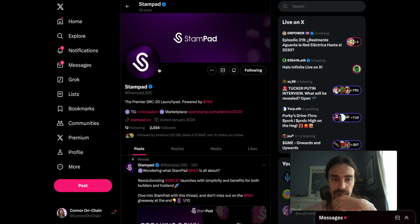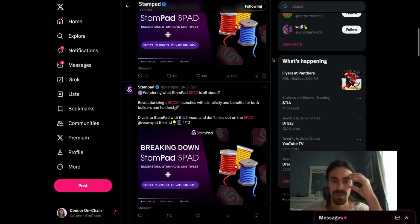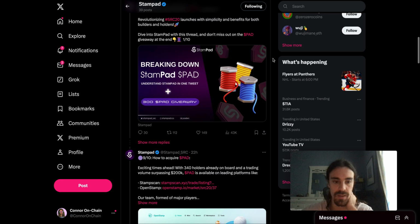But anyway, Stampad is what I want to bring up today. This is an SRC20 Launchpad. This is the first one that I've ever seen. And obviously, you guys know what launchpads are. Different projects, different tokens will approach them, and from there they're going to decide, hey, should we launch with Stampad? It's going to be literally just a launchpad. There's not too much to it.